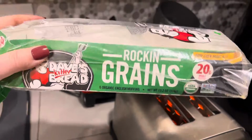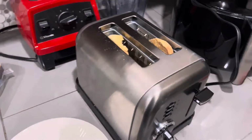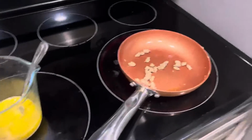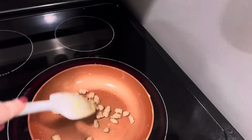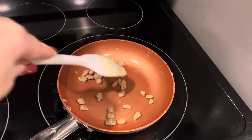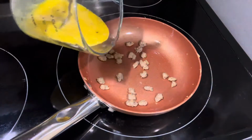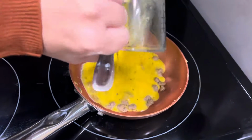I guarantee it. I'm starting off with toasting one of these English muffins. It's Dave's Killer Bread. I really like these. It has 6 grams of protein, 3 grams of fiber. Yum. I like the texture of them as well. I have 1/8 of a cup of like the Jimmy Dean's turkey sausage crumbles that's already cooked. I just let them warm up a bit in my little pan here. My pan looks dirty because I made my husband one of these already.